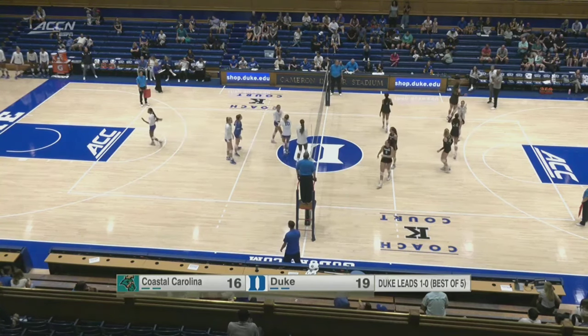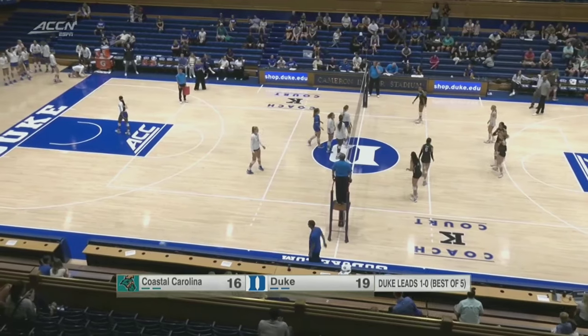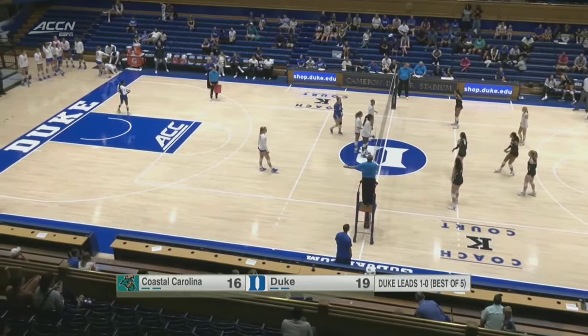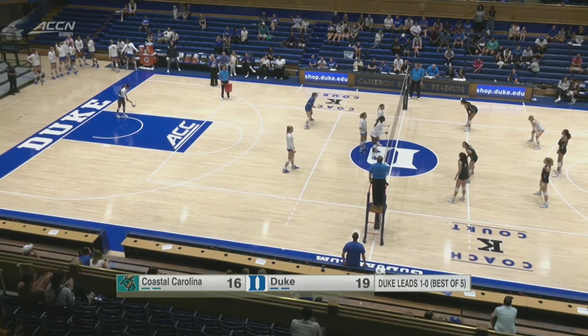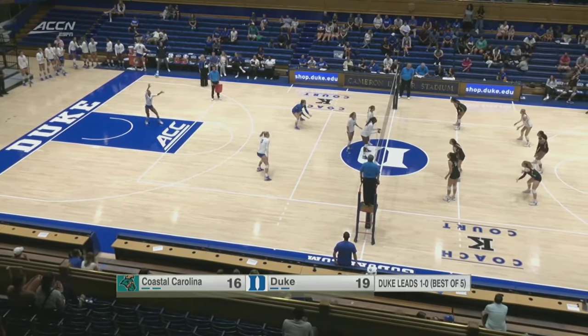Now Coastal serving for the advantage. Unal, the Oregon State transfer who tied it up at 24 in this second set, will serve. Richardson off the great serve receive. Now a big swing by Robinson. And Duke again with the advantage, 26-25.